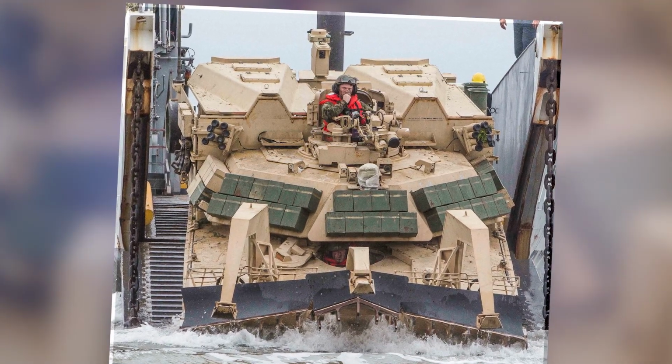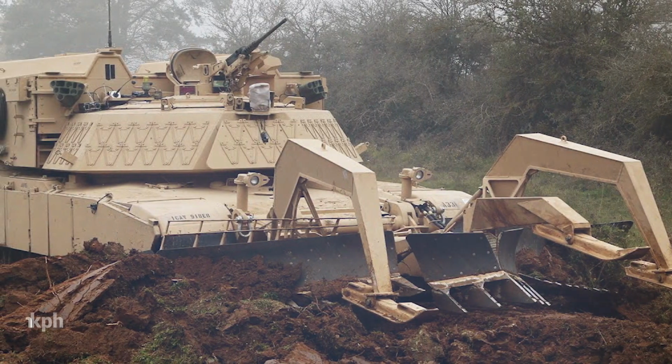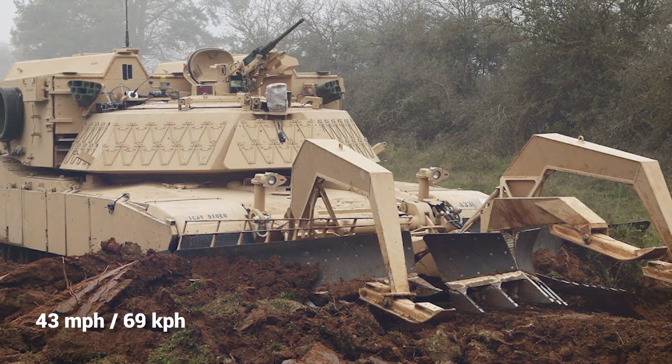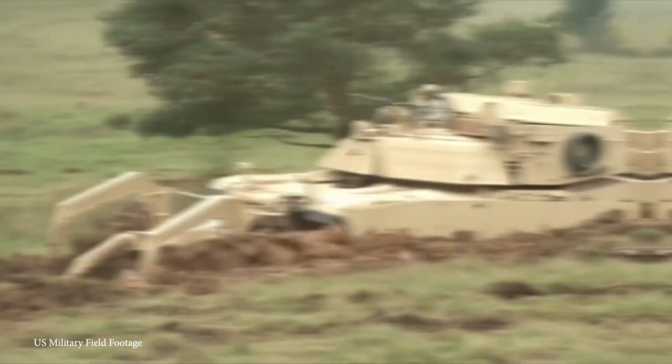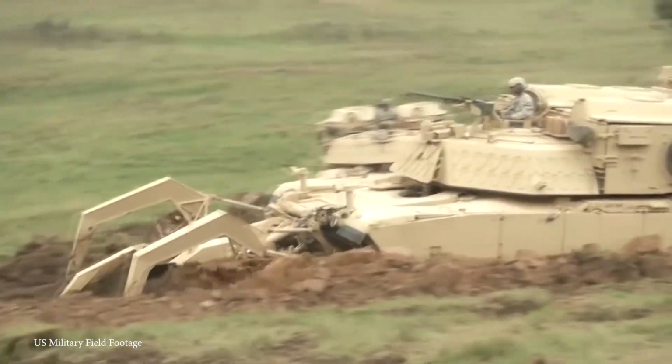Remember that it is still a tank, so it's packing a nasty machine gun and smoke grenades and can reach a top speed of 43 miles an hour. So when the smoke clears, you're greeted with a bulldozer firing giant bullets at you. You better raise that white flag.